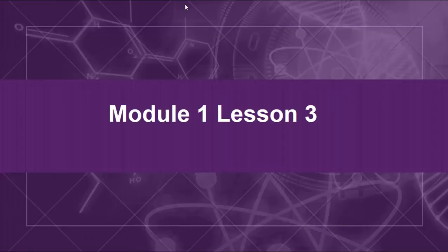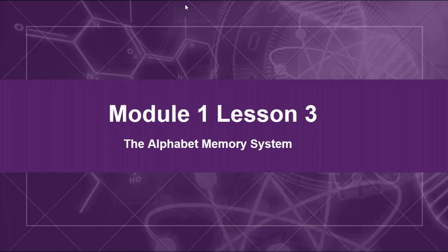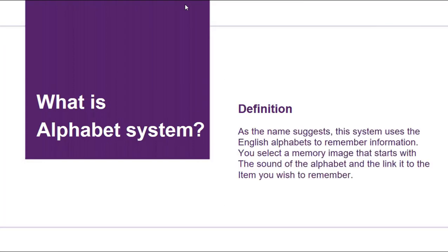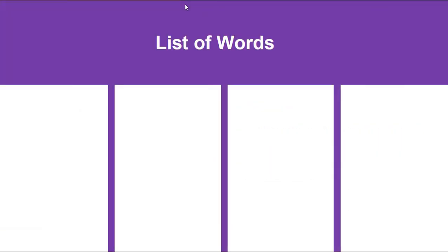Module 1, Lesson 3, The Alphabet Memory System. So, what is the alphabet memory system? As the name suggests, this system uses English alphabets to remember information. You select a memory image that starts with the sound of the alphabet and link it to the item you wish to remember. Here is a list of words you can start with.